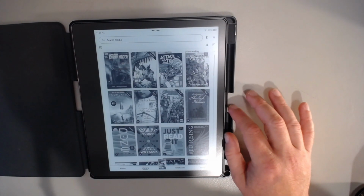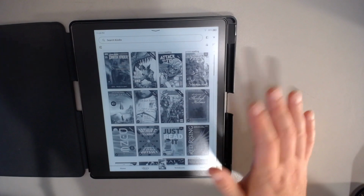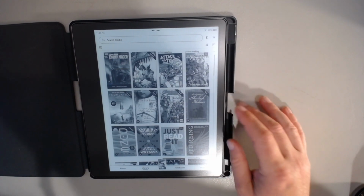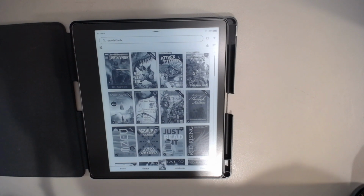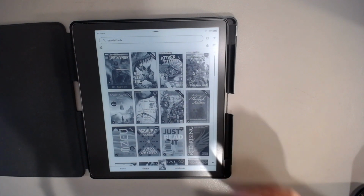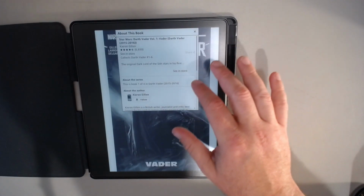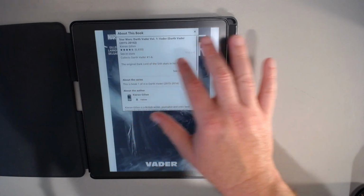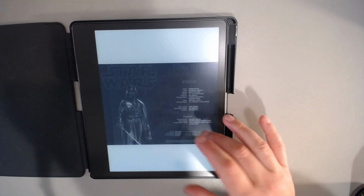I love the simplicity of it, and how useful I think it is. But you can certainly keep yourself busy by going into the Prime reading section and picking up some free comics and free graphic novels, and certainly looks like a lot of content. Darth Vader just downloaded. Let's see how that's organized. So it collects Darth Vader number 1 through 6. That's great. So here we have the entire series, 1 through 6.